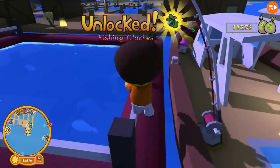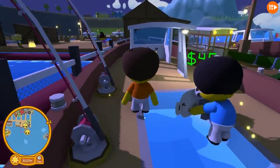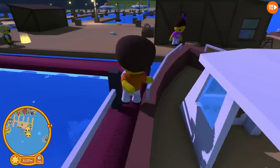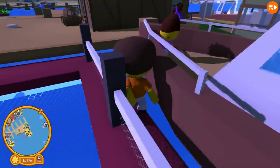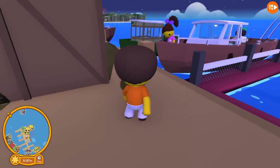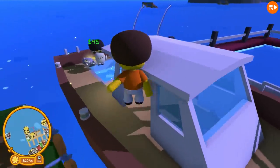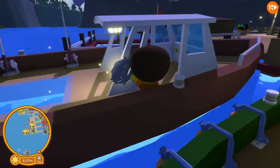We unlocked the fishing clothes, guys. Yeah! We got $45. Nice. I got an achievement. Nice. Okay, but wait. Guys, my money fell in the fish pen. No. Okay. Now, guys, we need to go and return the artifact. Yeah, right after you guys put your money in. Okay, let me just grab this, WoollyBear. I'll take care of it.